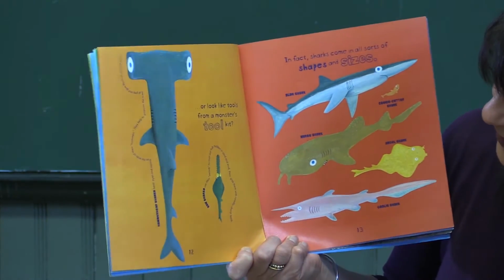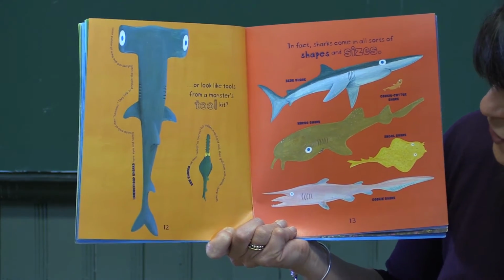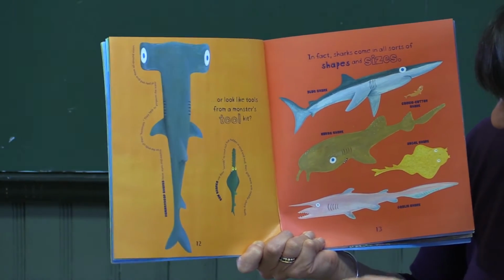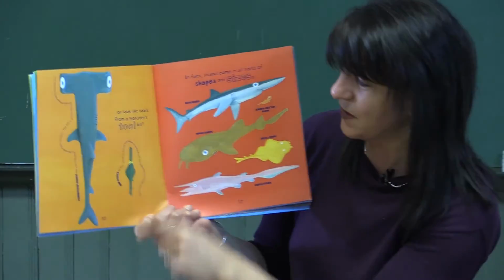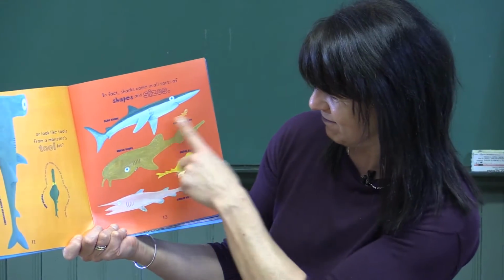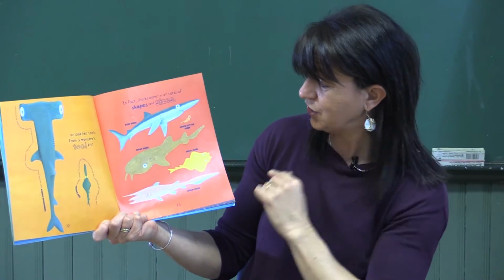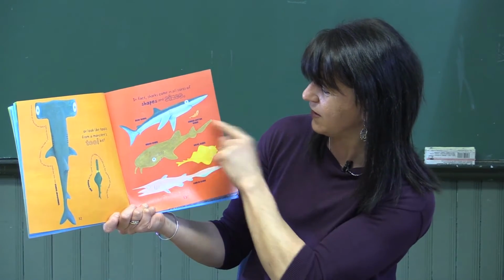And then this one down here is a saw shark, and they use their swords to root out fish hidden in sand and then grab them with needle-sharp teeth. So they almost use it as a little saw, and that's why it's called a saw shark. In fact, sharks come in all shapes and sizes. Look at these, these are all different types of sharks, and what she does is she labels them. Okay, that's another thing that she likes to do. She labels. So this one's called the goblin shark. This one's called the cookie cutter shark.